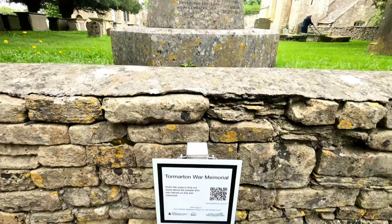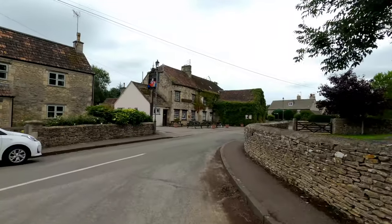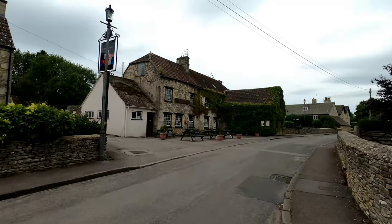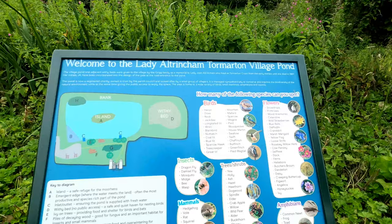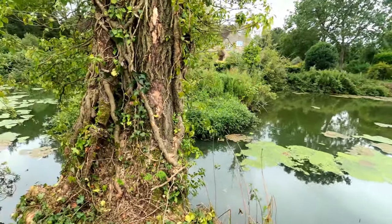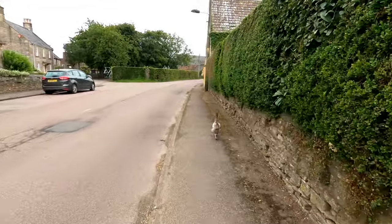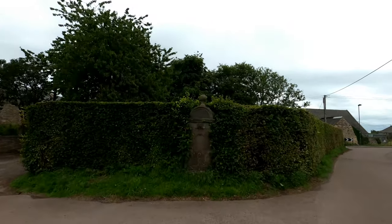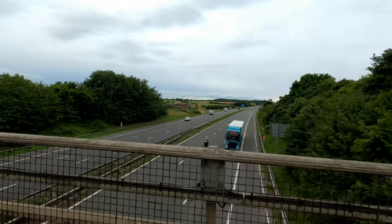Saint Martin's War Memorial. The Major's Retreat, folks. This is in Tadmorton, sorry. Yeah, pause that if you want to read it. The village pond. Free range, huh? I don't know what that is. Just crossing the M5, I think.